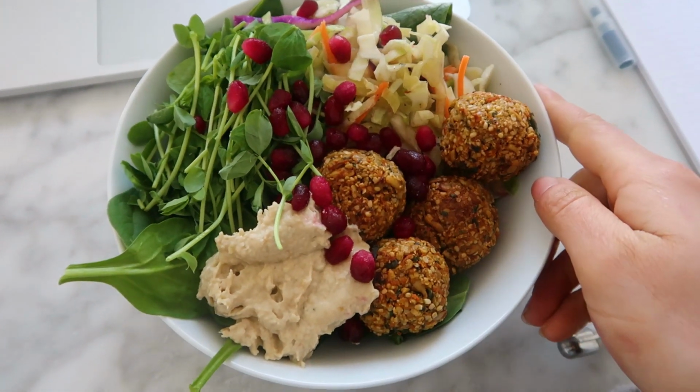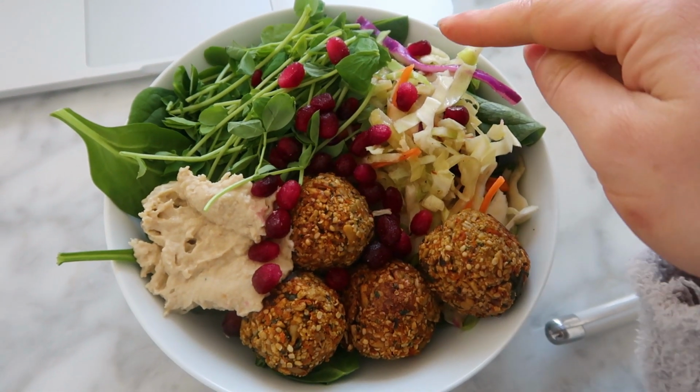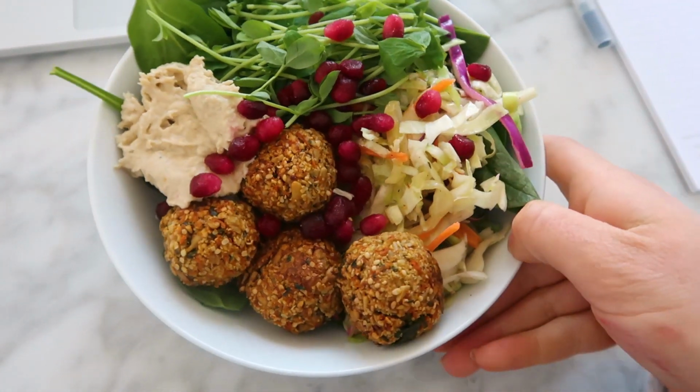So this is my finished bowl. We have the falafel balls, baba ganoush, pomegranates, some greens, some pea shoots, some slaw, and there we go.